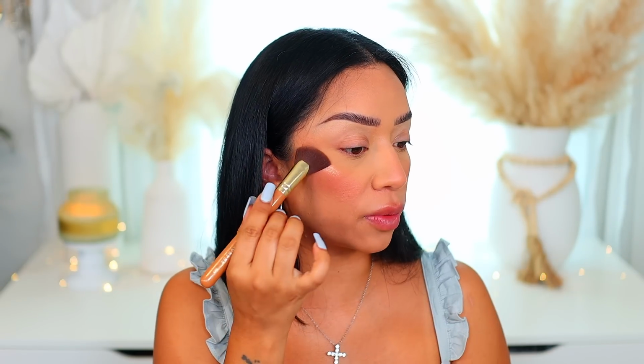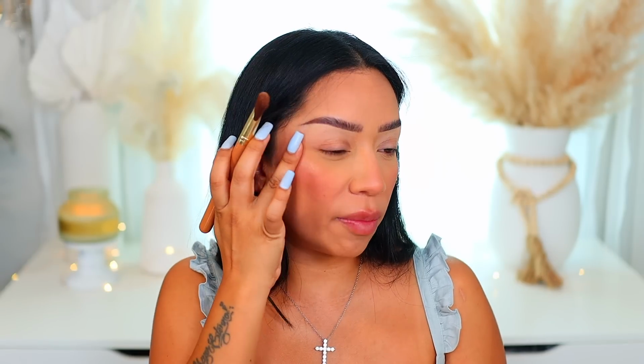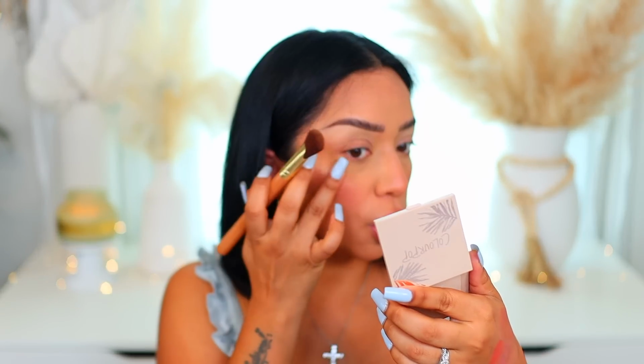So points to that. For my highlighter as well, I don't have anything new. So I'm going to use one that I've been loving ever since I bought it. The ColourPop Super Shock Cheek in Flip Flops has just been my go-to. I love the formula. If you're familiar with the Super Shock formula, then you're really going to love this as well, because it's that jelly type, really nice. And this one is so pretty. The color is perfect for us brown little biscuits.